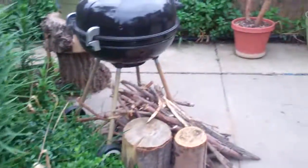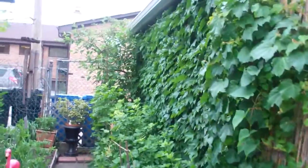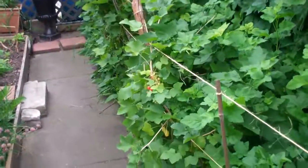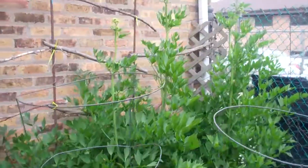Let's take a look where I planted my tomatoes. Excuse me. I got to trim these vines back a little bit. My currants are currently starting to ripen. You can see that right there. And there's the lovage. Look at the lovage in the back.